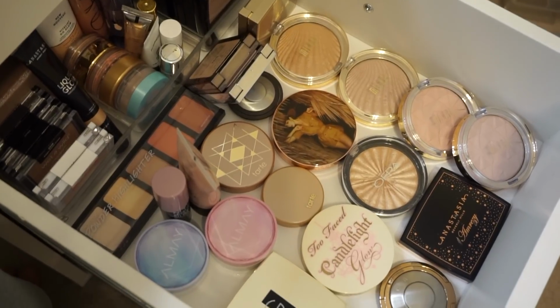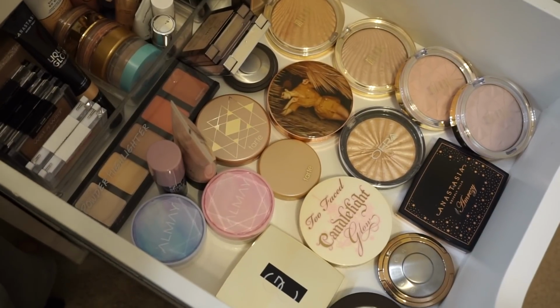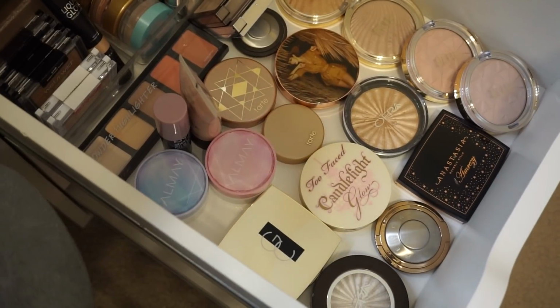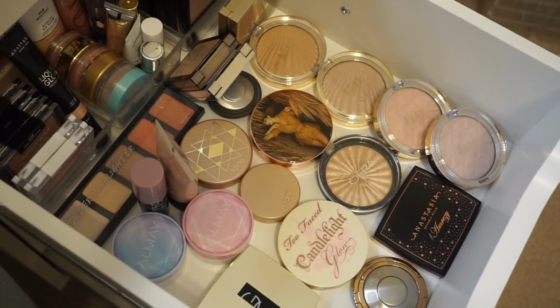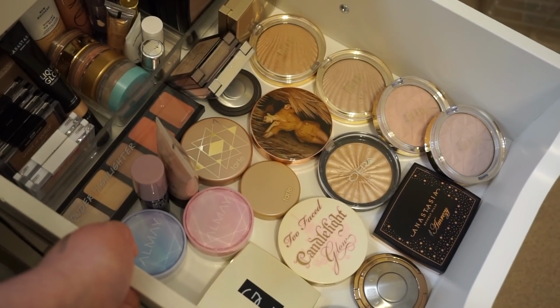Now on to everybody's weakness: highlights. I have a lot of them, and I can probably say this is going to be a place where I'm not going to declutter a lot. We're going to look at these together and say yay, because I really don't see myself getting rid of much.